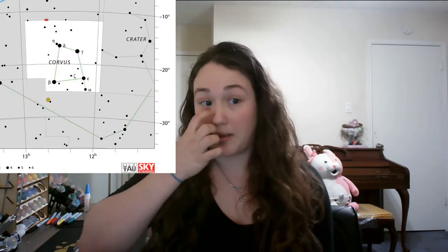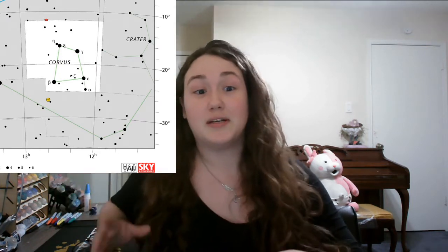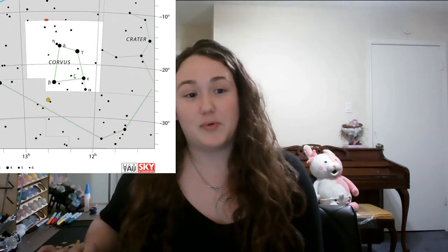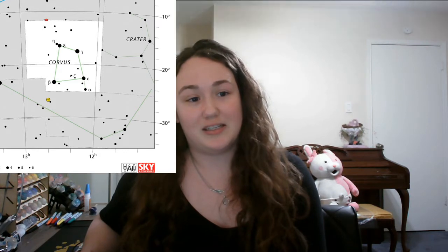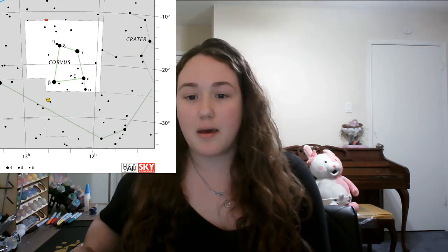So this constellation is located in the southern sky, and it's made up of four stars. So let's take a look at that. We have the little four stars. It basically looks like a trapezoid. It's a really small one, and it's actually near Crater and Hydra, I believe.